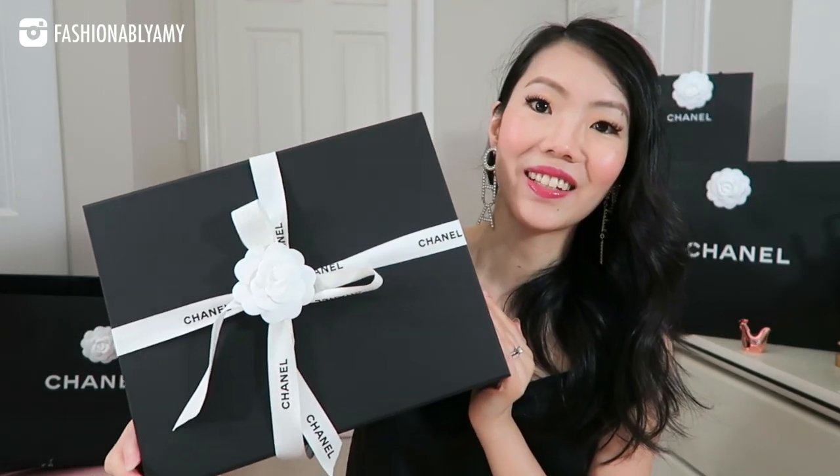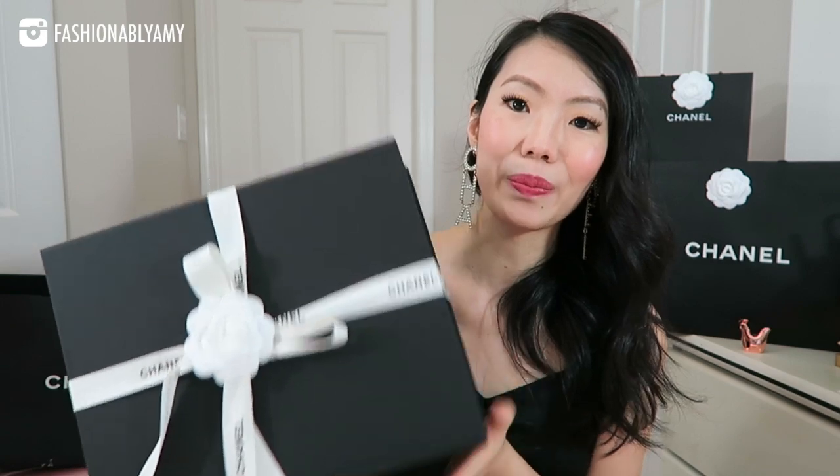Let us go ahead and start with the biggest box that I have here. As you can see, I have 2 large bags and then 1 smaller one, so I really did go a little cray-cray.